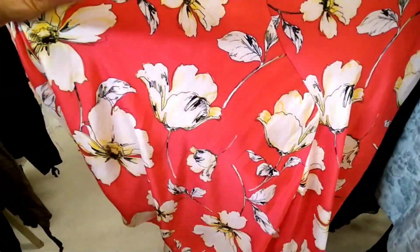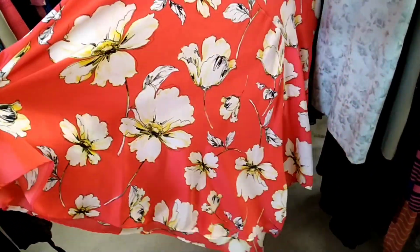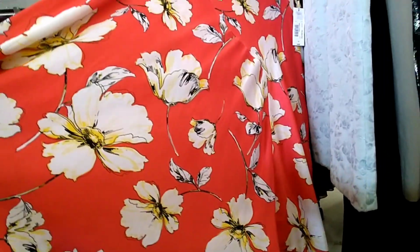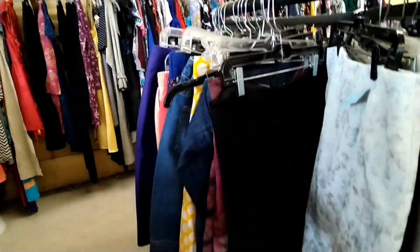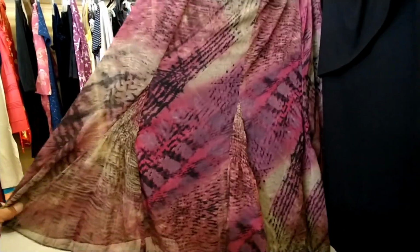Score, and I really like this one too. It's wild and funky. Put it with the little sporty top. It'll be cool. I like to have natural fabrics if I can. And you want to check it for stains. Sometimes the reason somebody got rid of something is because there's a stain on the inside. Oh my God, what's this? The fabric is this viscose stuff, and I really don't like that.